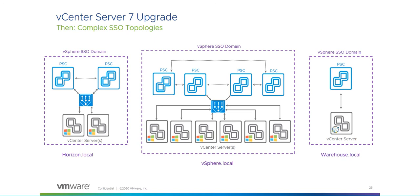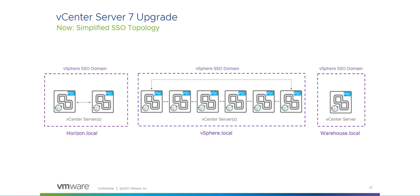And that complexity really limited or added a lot of burden to administrators and architects in terms of either design or even just keeping vSphere up to date with the latest versions. So with vSphere 7, we've taken a lot of that complexity out. There's one way to deploy vCenter Server, and that's as an appliance. It's with an embedded PSC, regardless of if it's standalone or you want to deploy multiple in a vSphere SSO domain with enhanced linked mode. And we've greatly simplified how these components work together. So there's no difficult choices or trade-offs that you have to make when you're talking about either upgrade or design.